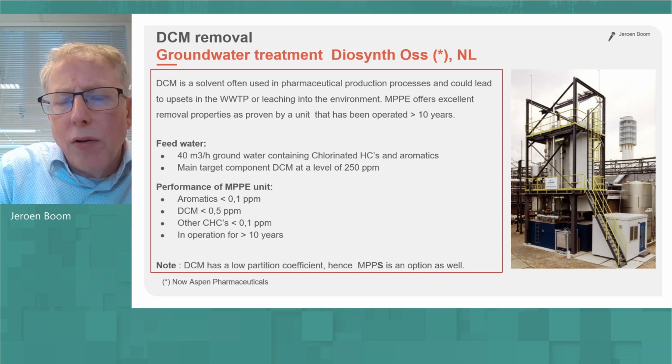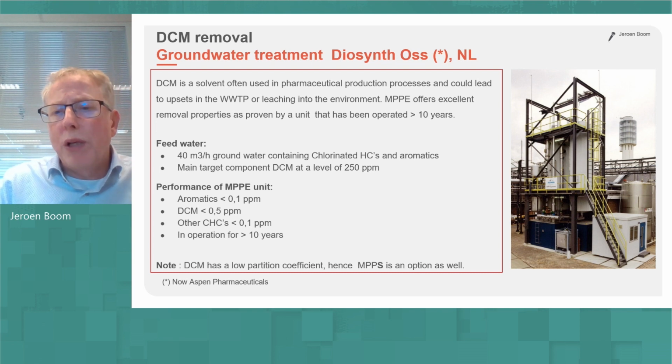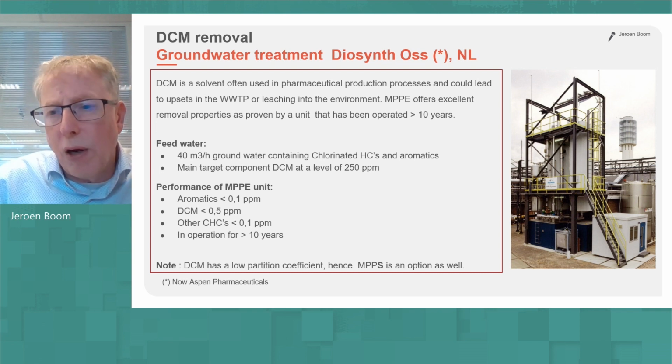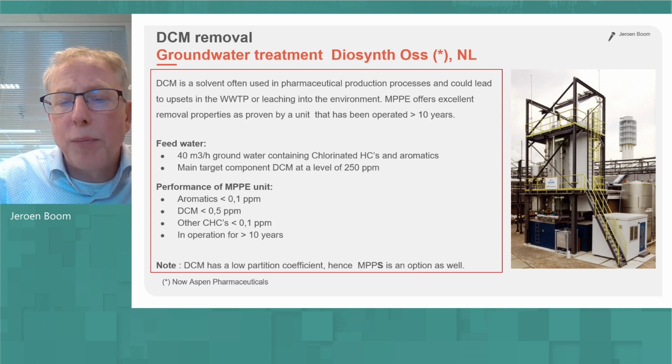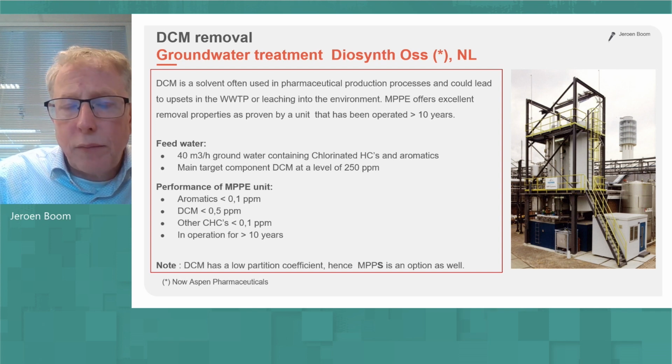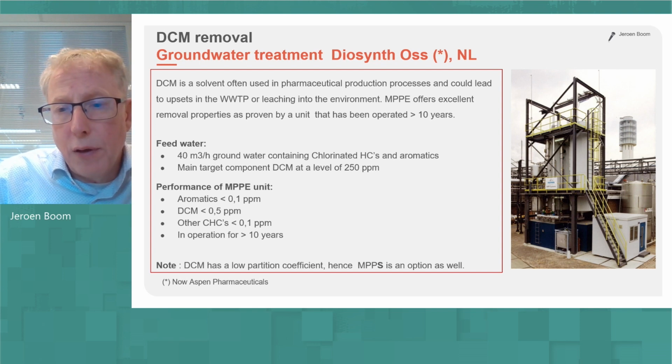But another reason to show this example is that although this was purely a groundwater treatment unit, we also have an example in which we not only treat the polluted groundwater, but also some streams from the production. So the technology is fairly flexible to deal with different levels of concentrations and fouling.